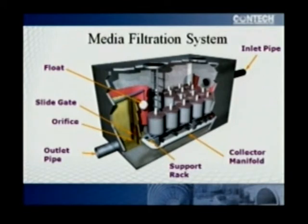But the way that this system is designed to work, as the water will come into this vault, there's a certain number of cartridges. Each cartridge has a certain treatment capacity. That vault will fill. This float right here will rise once that water reaches that point. When that float rises, it opens up a valve and allows the filtration process to begin. So then the water will pass through the filter cartridges, through the center core, which is the outlet for each cartridge, and it will leave the outlet pipe as treated water.